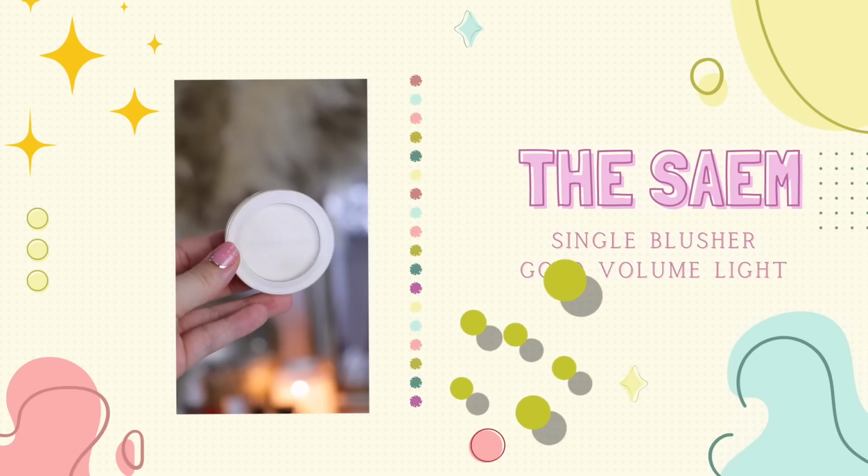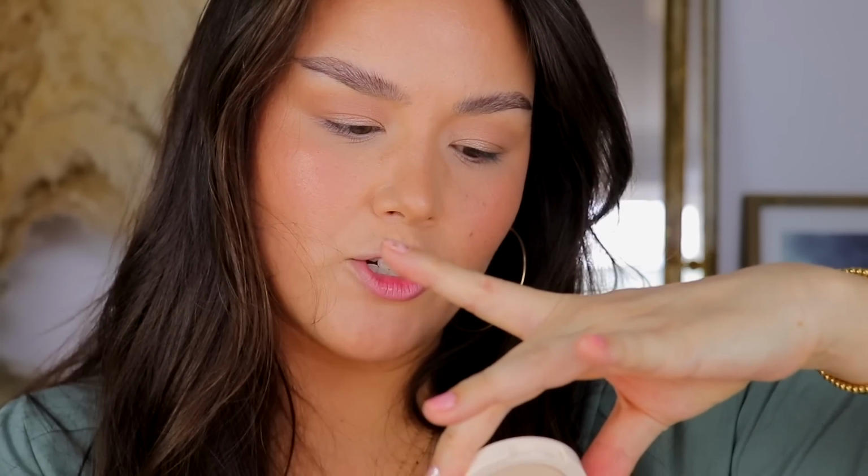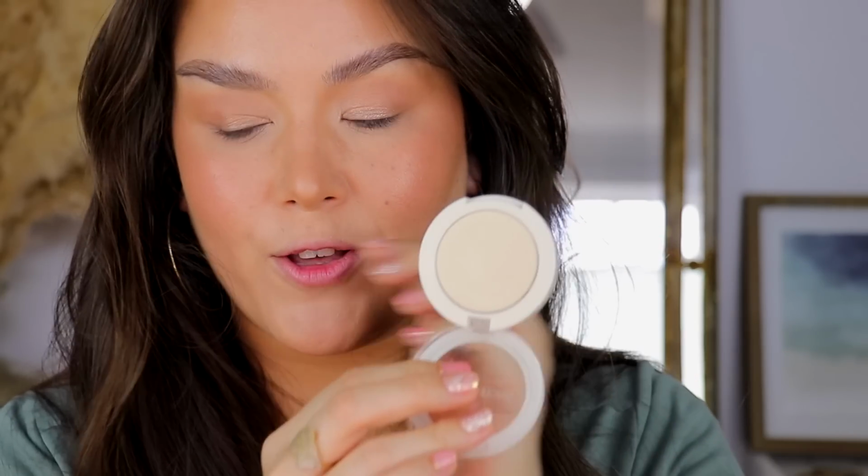I don't want to go overboard with that though, because I do have, where did it go? Oh, right in front of me. A highlighter that I'm dying to try. I have a couple of the blushes from this line. This is the SAEM, the single blushers. These, I'm not sure if they're still like $2 or $3. They used to be. They may be more like $3 or $4 now. This one is in the shade GD01 Gold Volume Light. I've been wanting this one for a while, but every time I was on Yesstyle, it was always sold out.